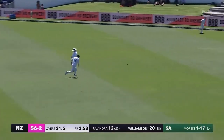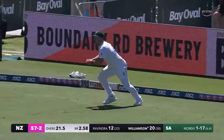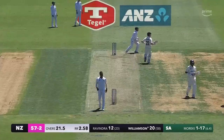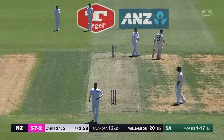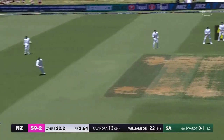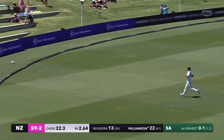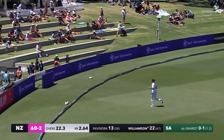Straight up and just whipped off his toes so expertly. And it'll be cut off, a nice comfortable two. There's a full toss, finds the gap and will pick up 4. That will run away. Just had to find the gap at cover and he did that expertly.